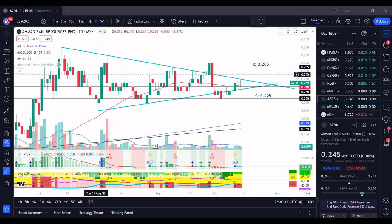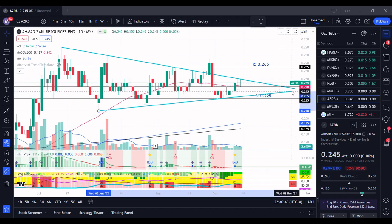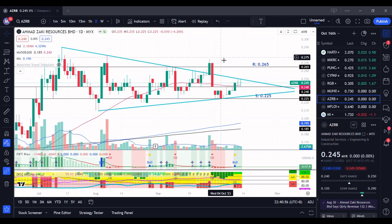Okay, so it's kind of still within the triangle, or maybe the triangle is not really valid anymore. You have to make a bigger triangle already. But I think it's about there. It has not really broken down from the entire chart pattern lah. So I think there's some room to climb, and we will have to see next week lah, because the volume for the past 3 days is not bad lah. I wouldn't say very good, like breakout kind of volume, but it's not bad lah.